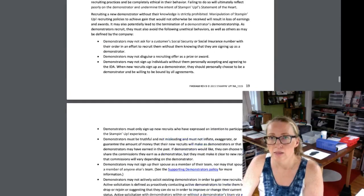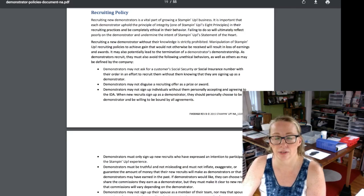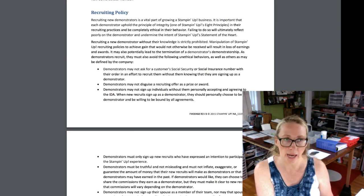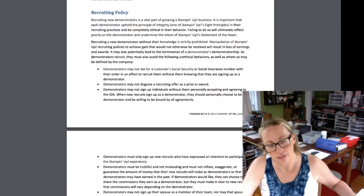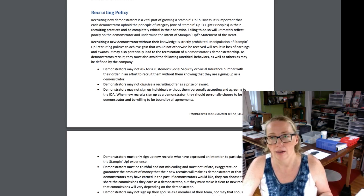So here it talks about what you can and can't do. Basically, you can't fake somebody into joining. You can't make up somebody's name, like Mary Jane Stamper, and make up something for them to join. Someone has to want to do it on their own, and you have to be honest about it, and you can't offer it as a prize.